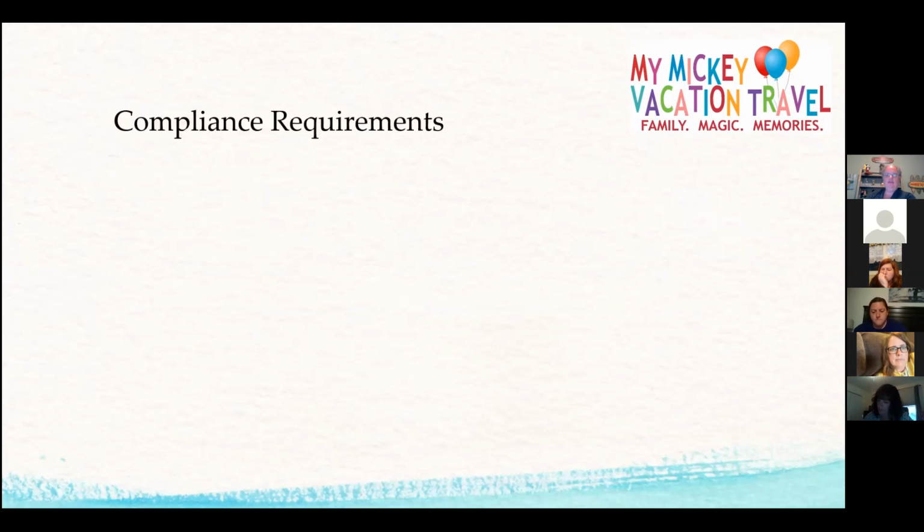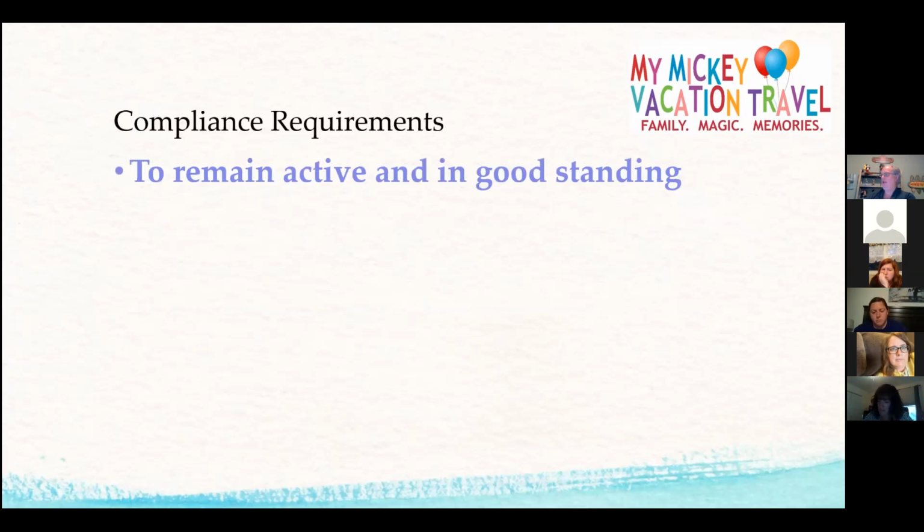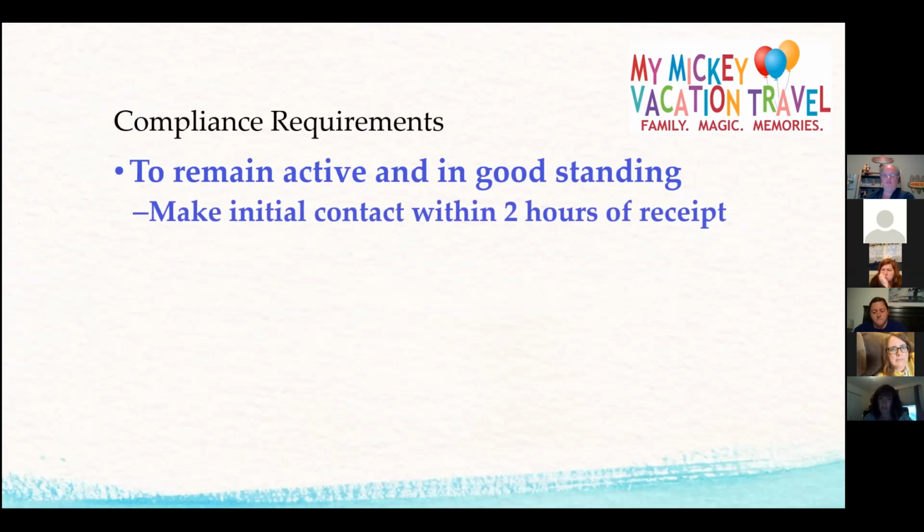To remain active and in good standing, you must respond to that initial contact within 2 hours of receipt. And this is where I'm going to be a hard ass on this, and I'm very sorry, but there will be a 3-strike rule. 3 strikes and you're out. It's just not something we're going to tolerate. Okay?